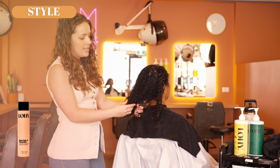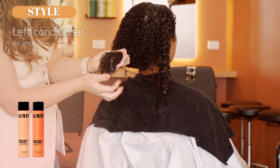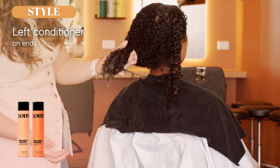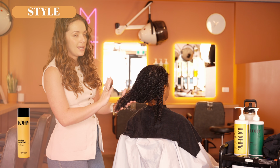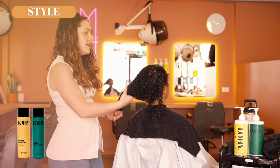I've left a little bit of conditioner on the ends. You can see there's a tiny bit of foam through there, a little bit of residual product. We're going to use Cruise Control as our primer, and then we're going to layer over the top with Pow.